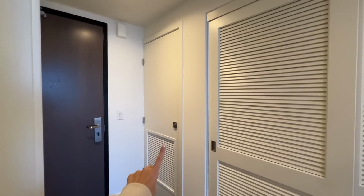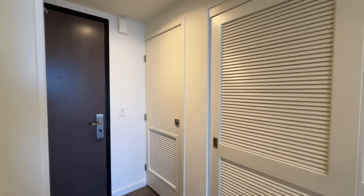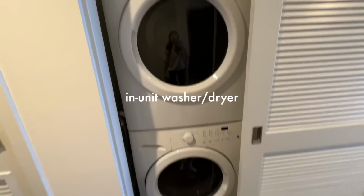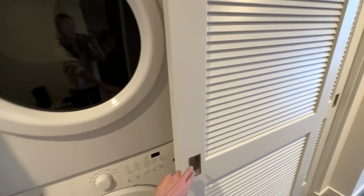So yeah, let me show you guys this apartment, and I'll also give you a tour of this whole apartment building because it's really nice and I really like it. Residents can't open this door because only staff has access to it. I think it controls the heating and the air conditioning of this unit. And over here we have the in-unit washer and dryer. And the other side is just storage.